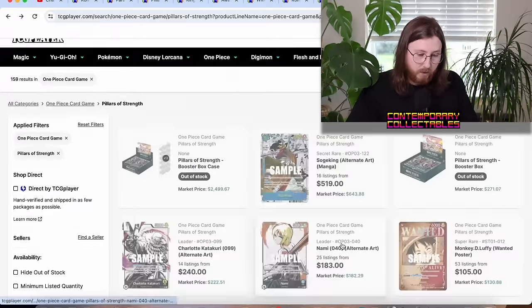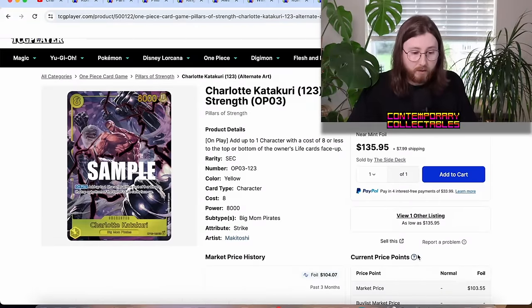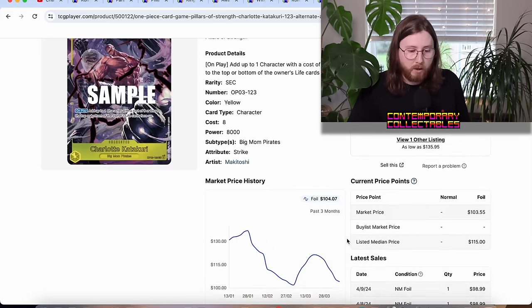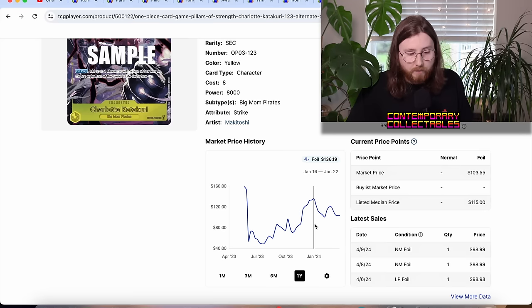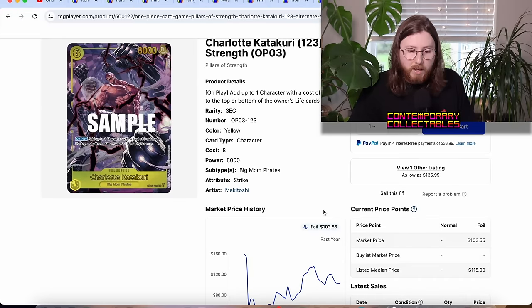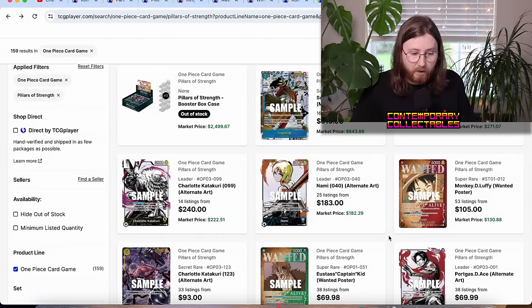So let's check out this alternate art category, which I think was one of my first pulls. I think Pillars of Strength was the very first One Piece box that I opened. Let's check out for the year. Again, very slowly increasing. The all-time high was in mid-January this time, at $140. We're currently sitting at $100, which is quite expensive for an alt art. But it's Charlotte Katakuri at the end of the day.